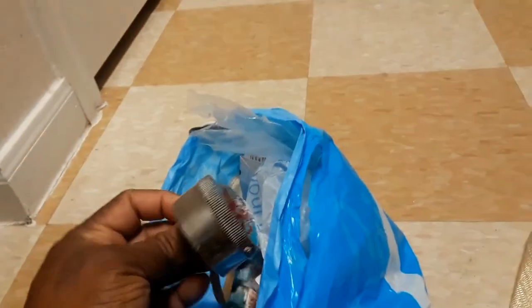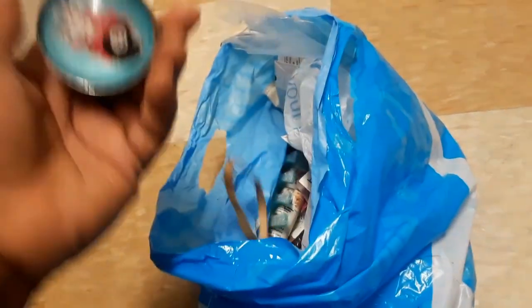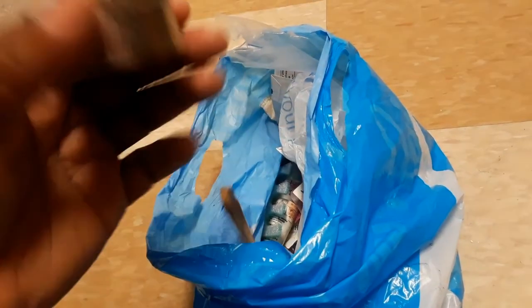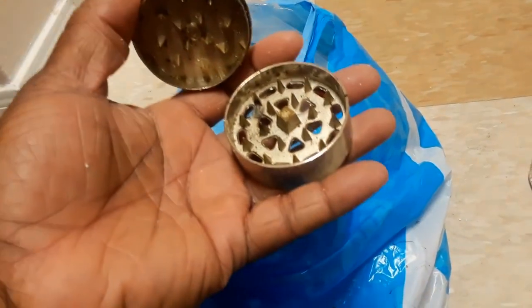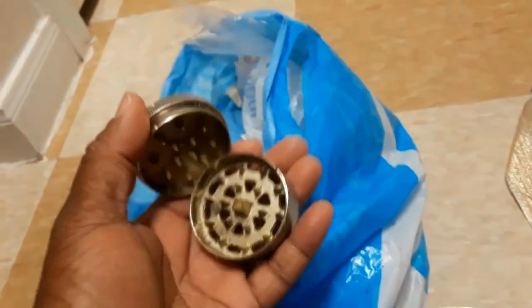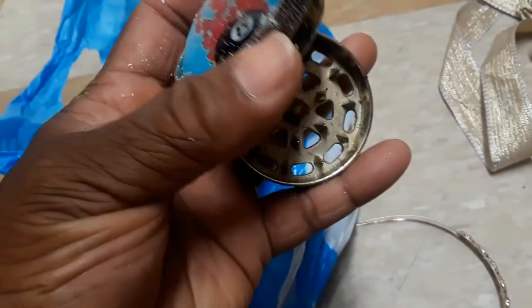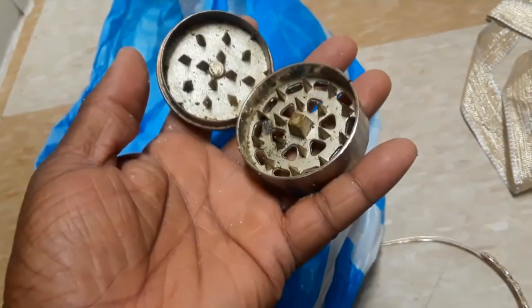I'm seeing deodorant that's open, and I think the rest of the stuff is just trash. I don't know what this is. It's kind of neat, but oh, it opens. Ooh, what kind of weird thing is that? If you know what this is, let me know in the comments. It's some kind of freaky, spiky thing.